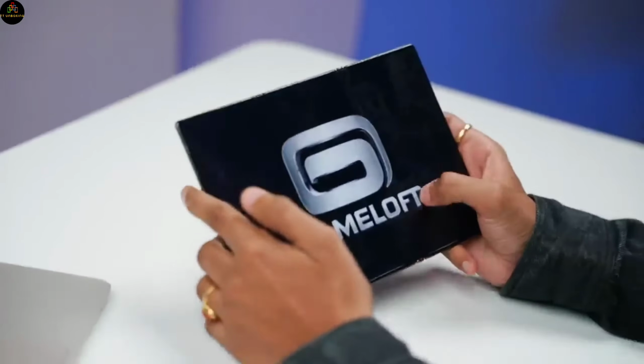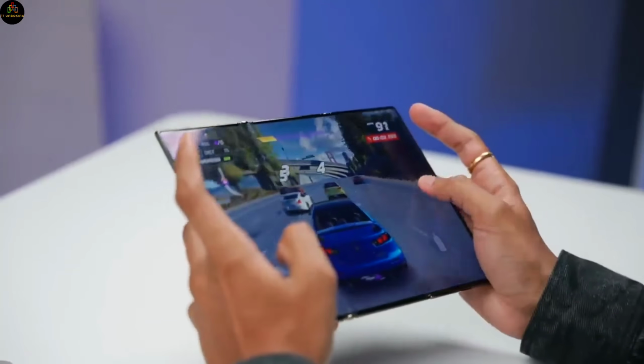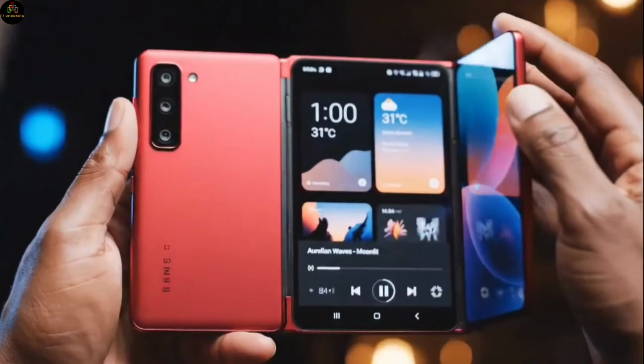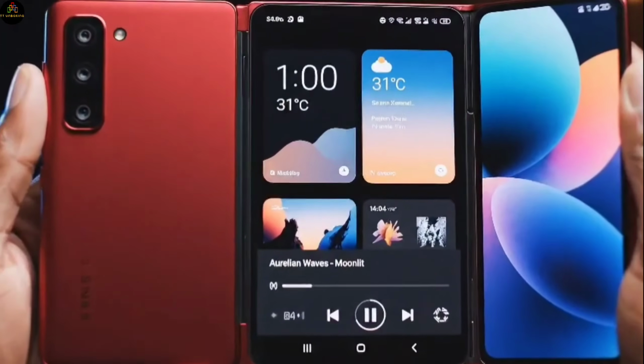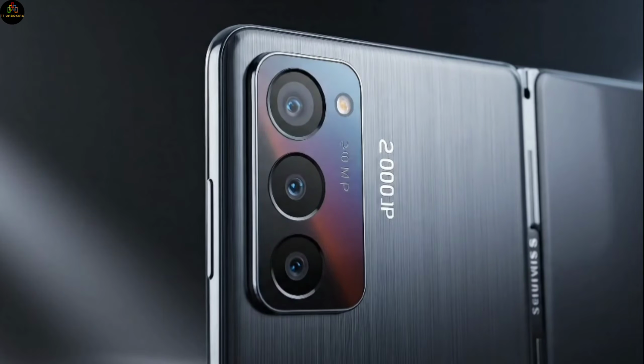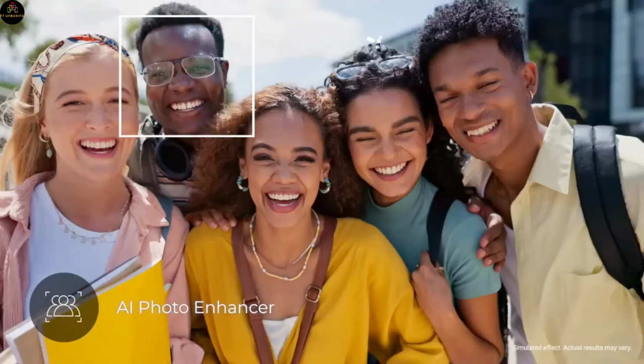With a screen this spectacular, you need a camera system worthy of creating content for it. And Samsung isn't holding back here. Because this phone can stand up on its own, its main camera becomes your powerful selfie camera. We're talking about a potential 200-megapixel sensor, now ready for your high-quality selfies and video calls. This means no more compromise on front camera quality.